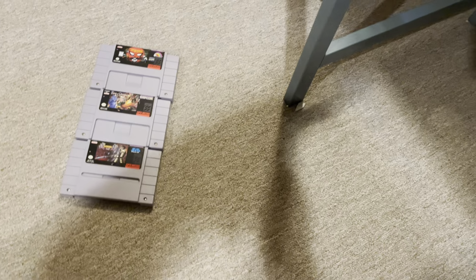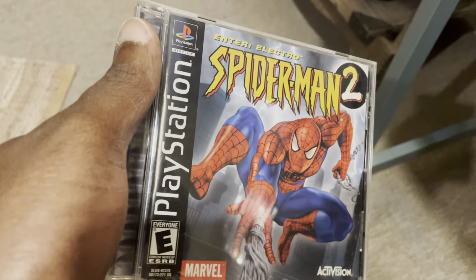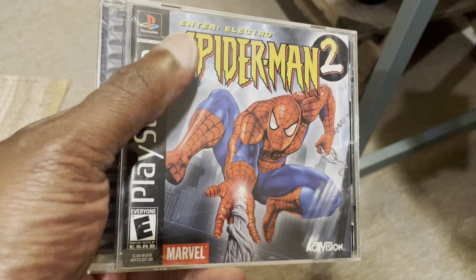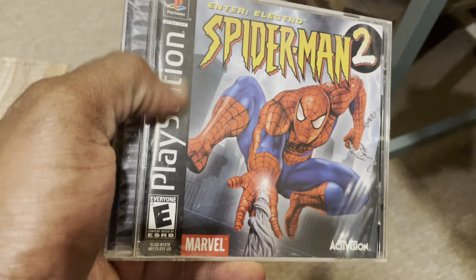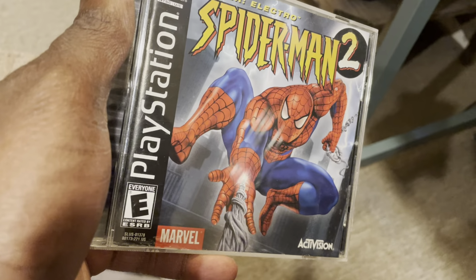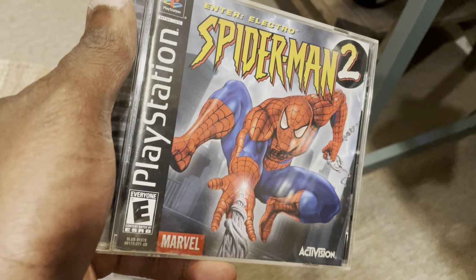So I was on a big Spider-Man kick this summer. Wanted to add back a bunch of Spider-Man games that I sold. Spider-Man 2 Enter Electro was one of them. When I had this before, my old copy was actually, I think I had the greatest hits version. So I was actually glad to get this in a black label. Picked this one up for 42.